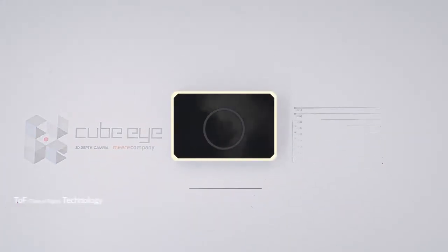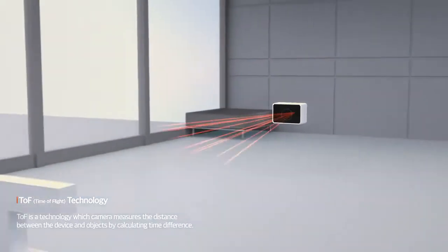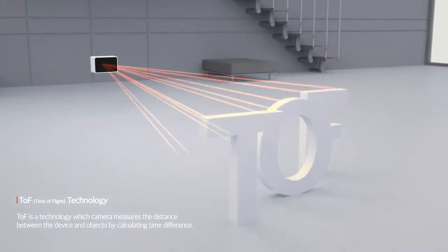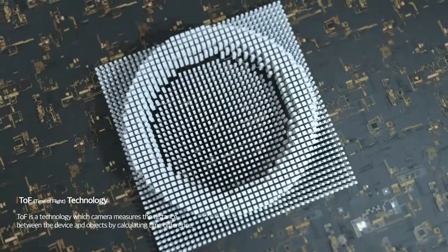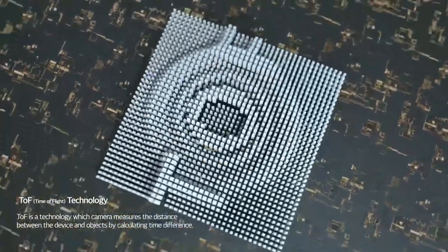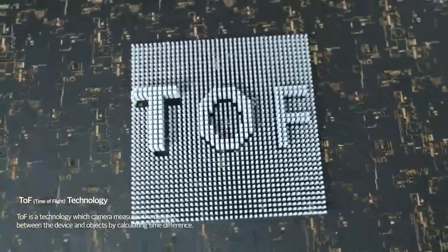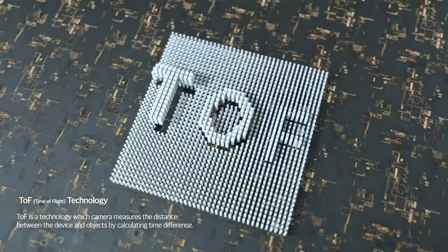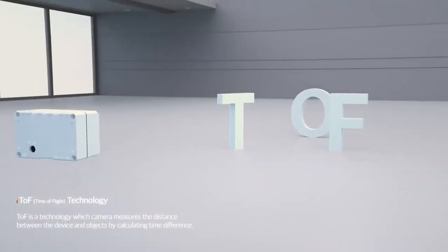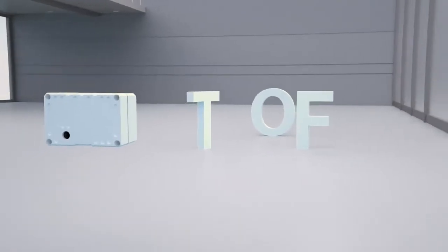When the camera scans the light source onto a target, the light reflected from the target returns to the camera. When this happens, time-of-flight technology that calculates the time elapsed for the light to return to the camera from the target is used to measure the distance to the target. This technology allows precise and minute monitoring of the target's movement and distance.